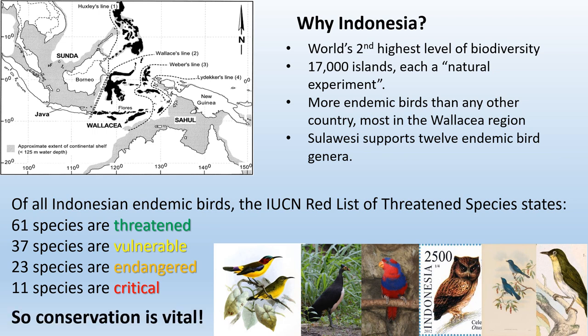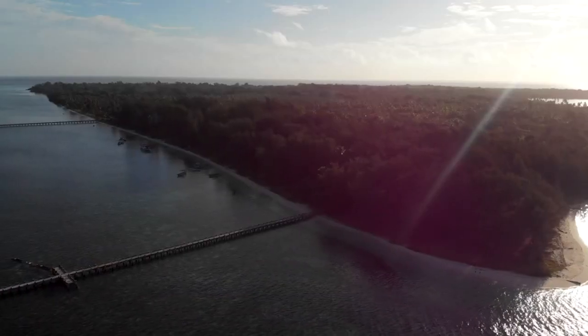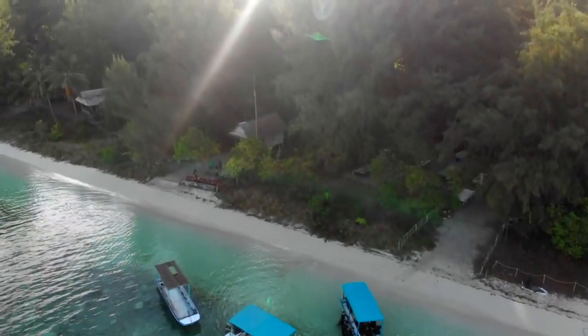So, it's really important for conservation to get a handle on what species are there, and how each of those species are distributed, and what they need to keep them alive. So conservation in this area is really vital. So why look for speciation on islands, though? Why particularly islands rather than on the mainland?